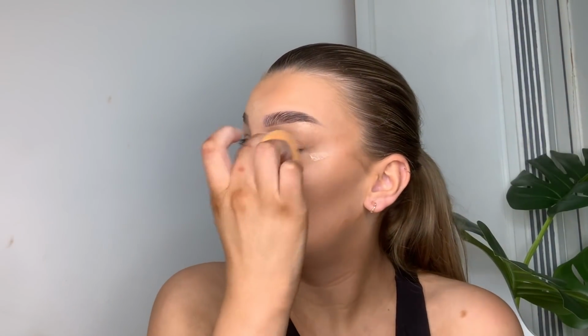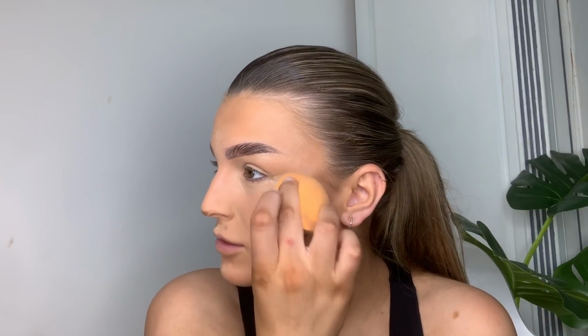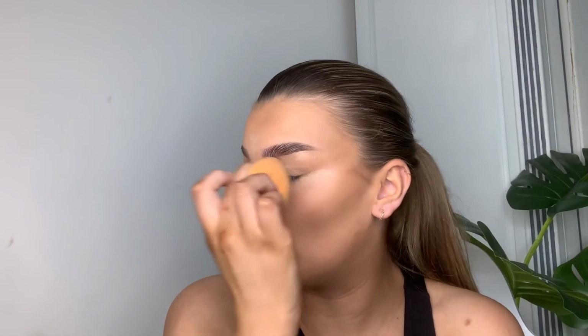So here we are, we're at the stage where I've blended out my cream contour. So I'm going to take my beauty blender and really go in. I am awful with my dark circles. I have dark circles beyond. I do sleep, just not a lot.